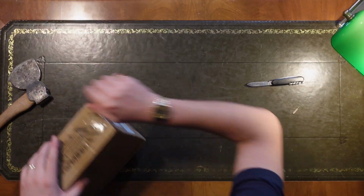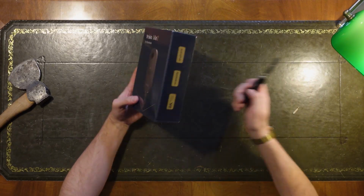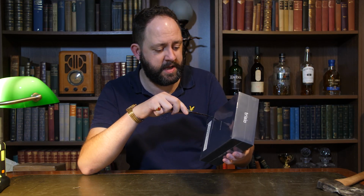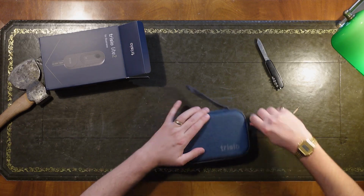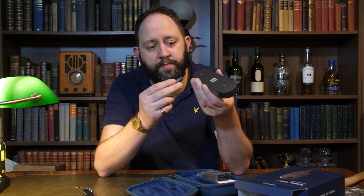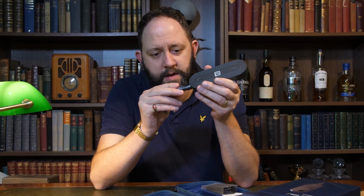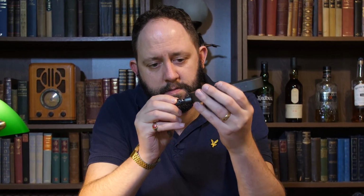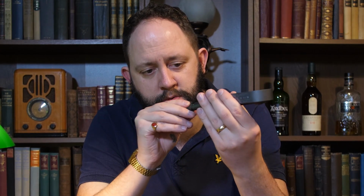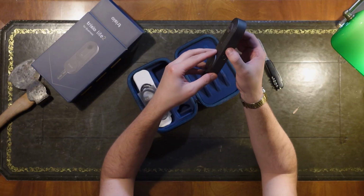Inside this, we have a... Don't know what this is. This is the TRISIO Lite 2 for business. Oh, it's a 360-degree camera. Okay, interesting things. Well, that's neat. Very, very neat. Okay, very simple setup here. I think that just simply clicks on there. I say simple, but apparently not so simple. Oh, there we are. So it goes on there. That screws onto your tripod. Oh yeah, photo. There you go, photo.